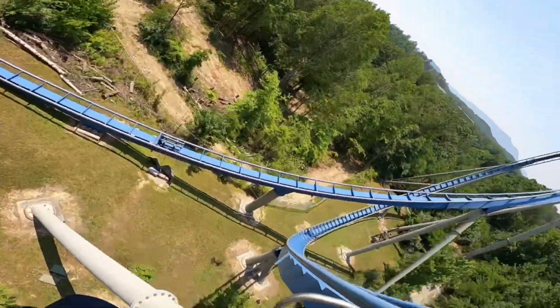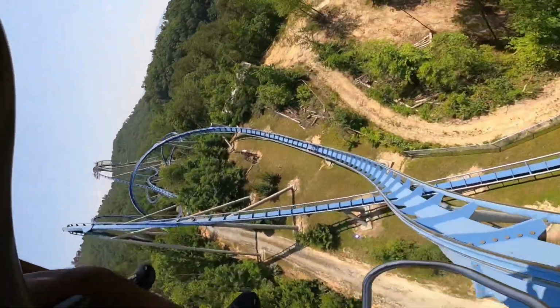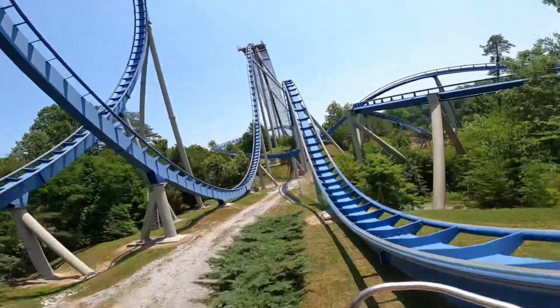Wild Eagle's top speed is 61 miles per hour and has 3,100 feet of track. There are 4 inversions, which is pretty good. These inversions include a vertical loop and a 0G roll. These 2 elements were the most memorable part of this coaster.